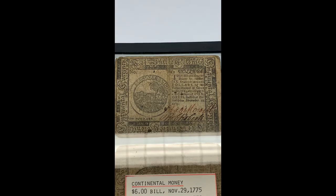It starts with $6. This bill entitles the bearer to receive 6 Spanish milled dollars, or the value thereof in gold or silver, according to a resolution of Congress passed Philadelphia, November 29, 1775, and it's signed by 2 people. Like I said, this is older than the Declaration of Independence. This is very early in our founding of the nation's history.